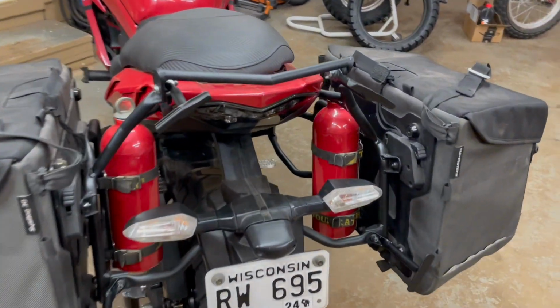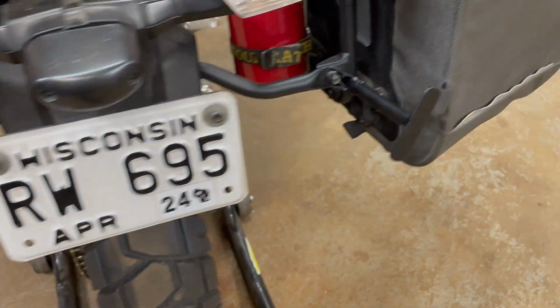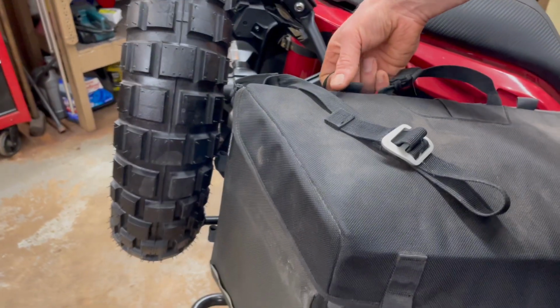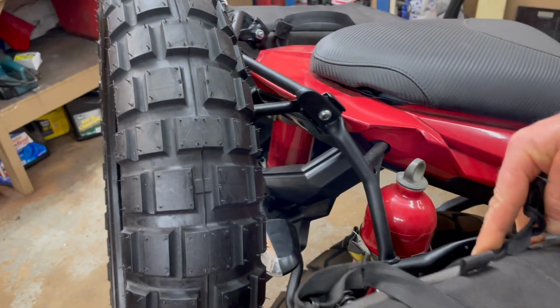There we go. We've got the tire mounts all painted, mounted up there. Sits on there somewhat centered. Seems like it's a little right. I can still take the luggage off with the tire in place.